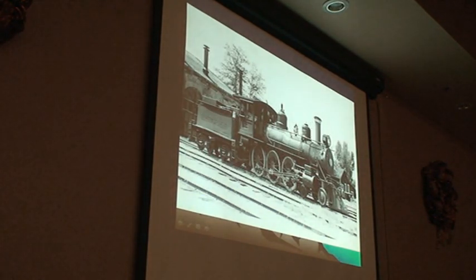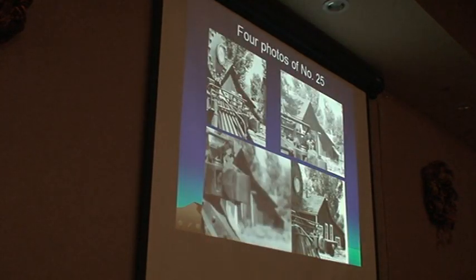And, oh, look at this photograph. My golly, that's a window right there. And it's open partway. And if you look at it close enough, a nice shot of the 25. And the guy was taking a picture of the 25, and the building just happened to show up in the background. All right. Here's four pictures of the 25 with the building in the background.